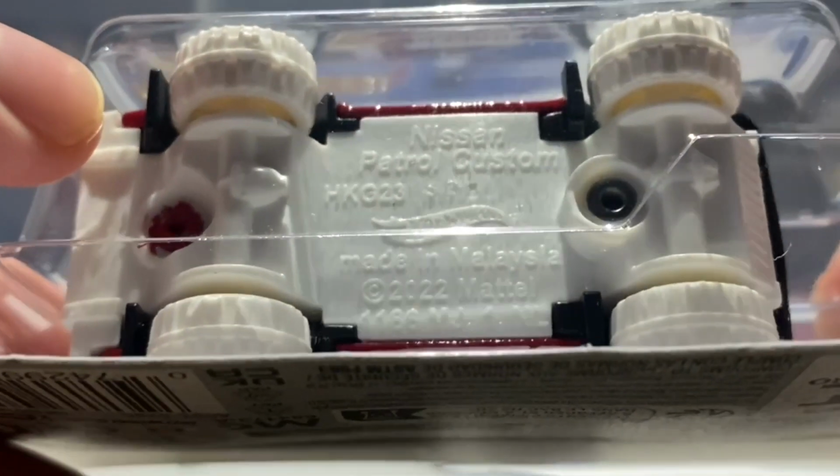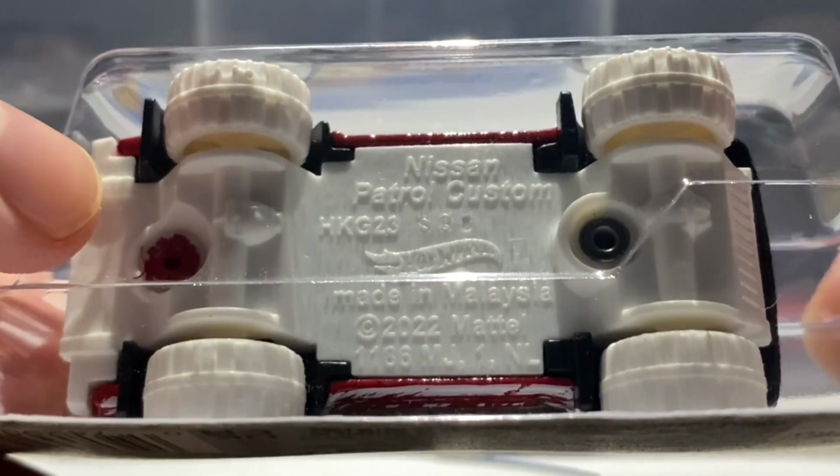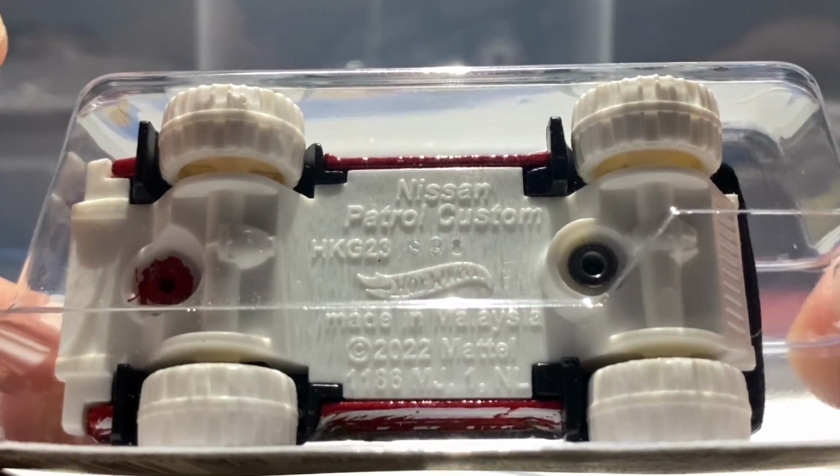And finally, for the base of this car, I will mention that it has been moulded in white plastic, and you can see all the details featuring on the base of this car from this angle. You can read them for yourself if you are interested.